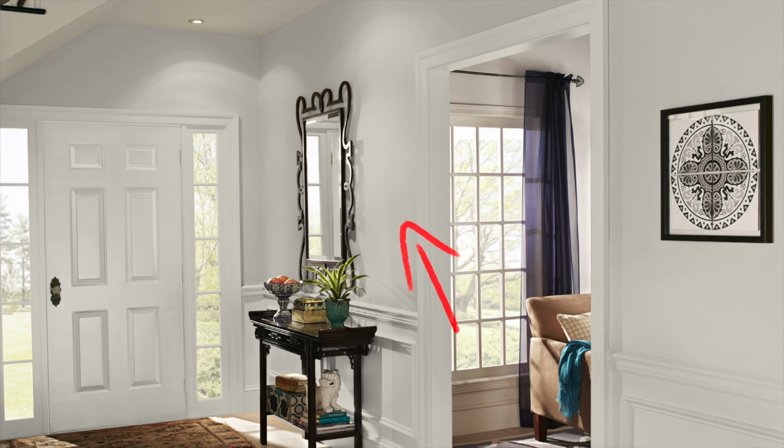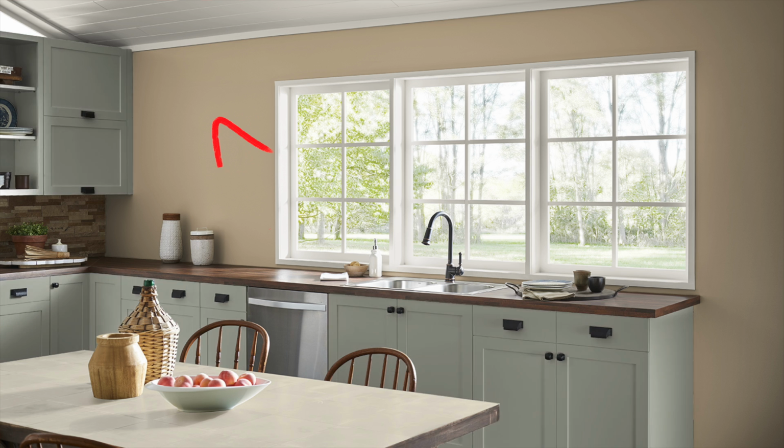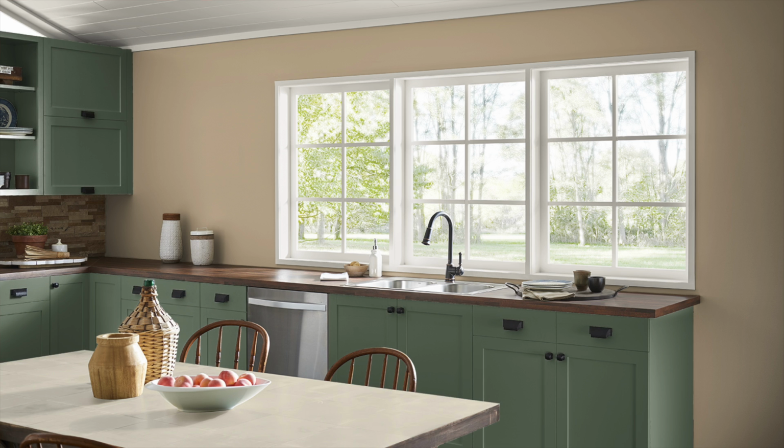I'll give you a quick example. Main color is the hallway. I grabbed one of the support colors to use in my kitchen on the walls, and maybe the white or off-white choice on the baseboards. And I really love this green for the kitchen cabinets in the finishing section, so that's what I'll put there as well. And guess what? They all work. They're all cohesive.